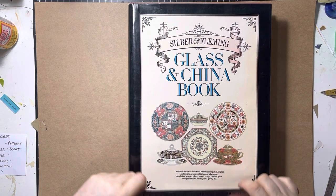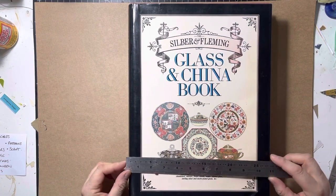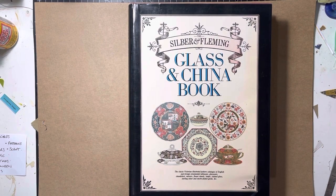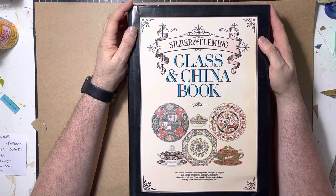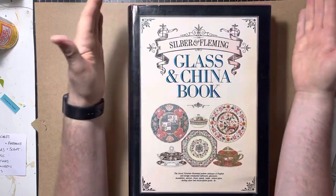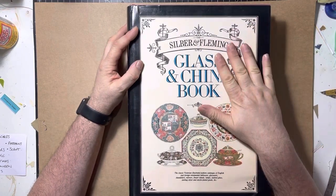Oh, sorry, width. Let's do the width, which is about 10.75 inches wide, or 27.5 centimeters wide. Oh, blimey! I can't get my centimeters and inches. So you can tell how big they are compared to my arms, you know, unless I'm a little tiny doll, and anyway, shut up, Dave.